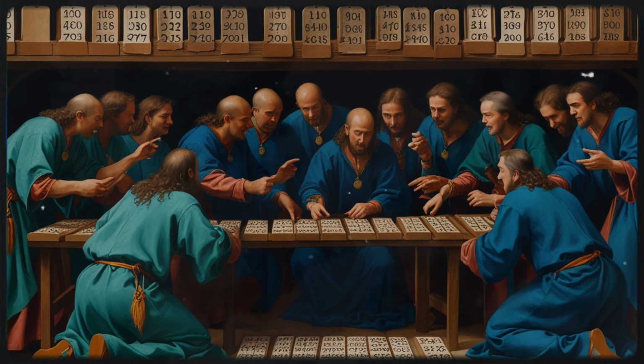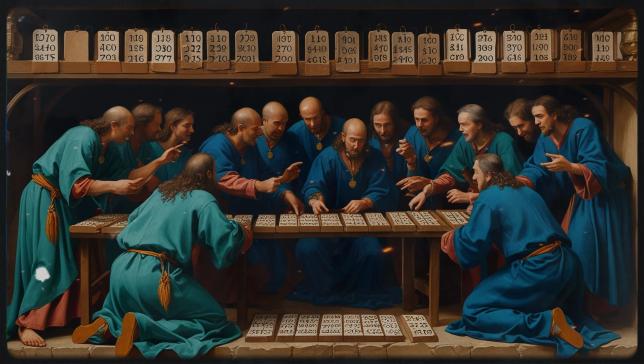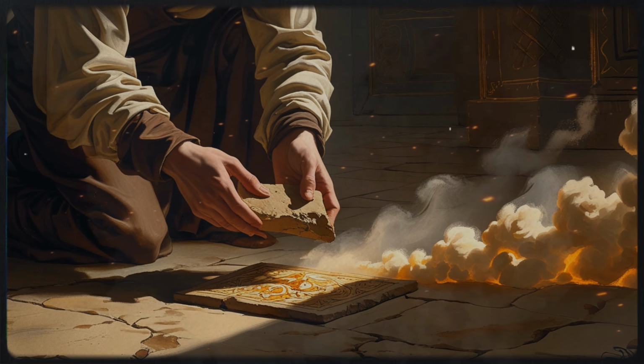You can almost hear the grumbling of students long past, hunched over clay tablets, mouthing strange syllables under their breath, trying to keep the ancient words straight in their heads. Maybe whispering complaints about how nobody even speaks Sumerian anymore, the way modern students grumble about conjugating Latin verbs.